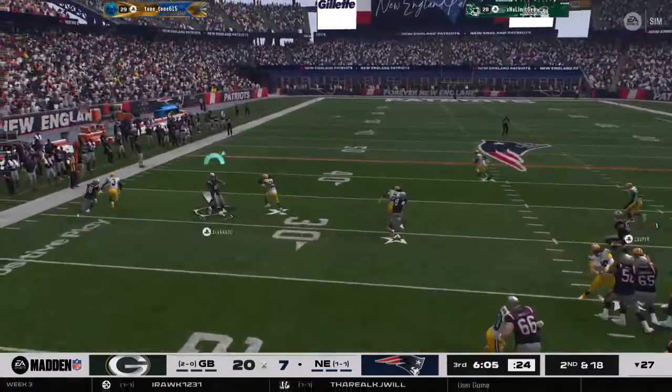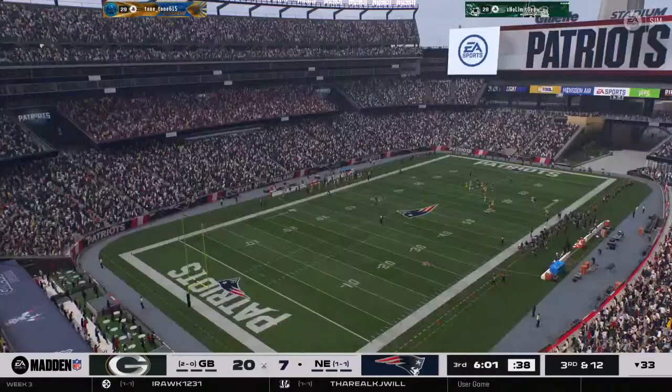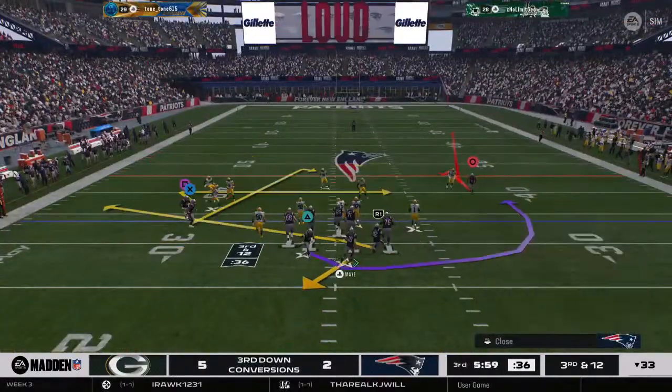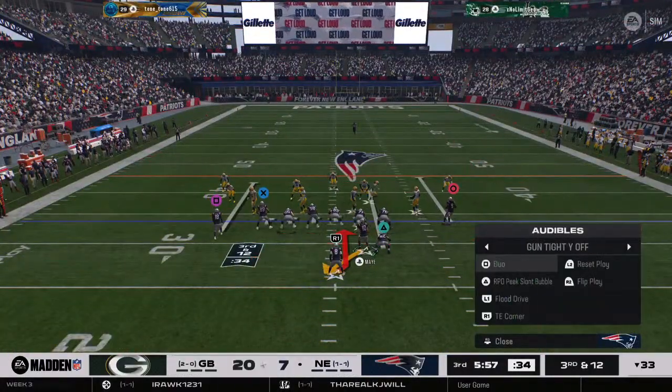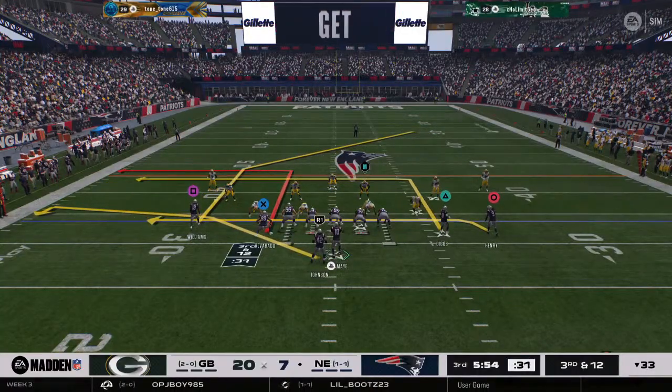May now from the gun. Short pass brought in, and this one gets to the 33-yard line before it's stopped. Working quickly here. That's a gain of 7. Brings up 3rd and 12.